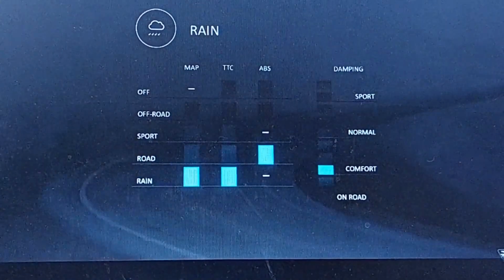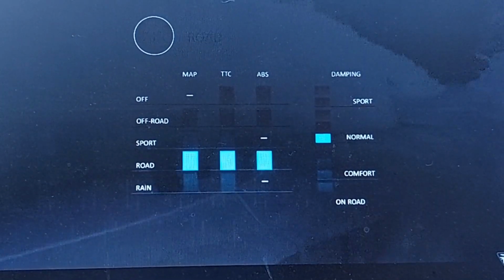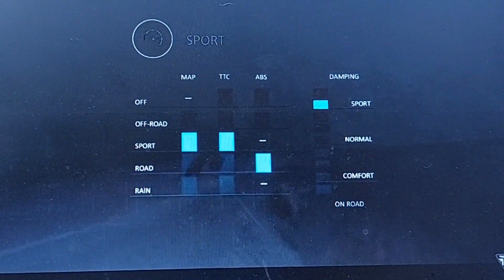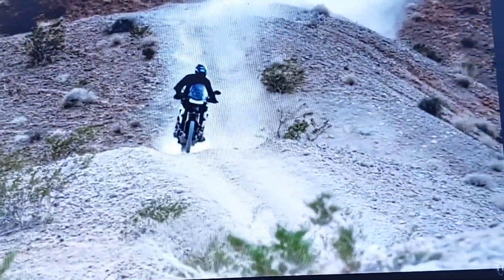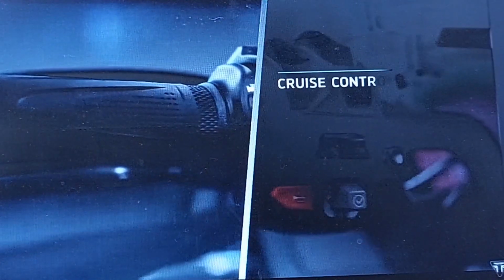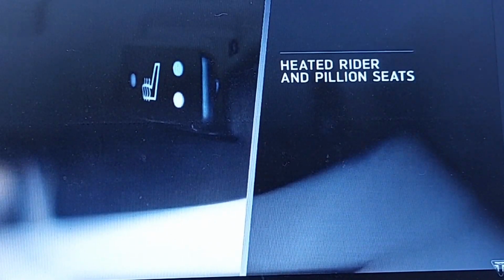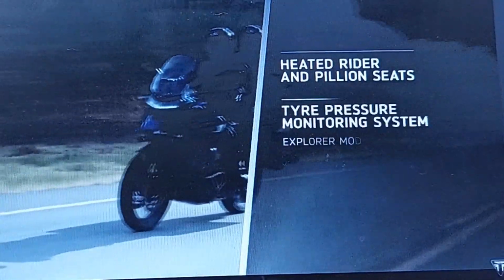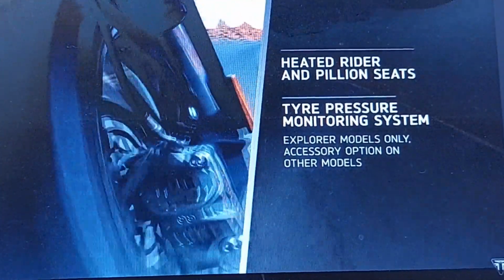The new Tigers have up to 6 riding modes, which adjust the throttle response, ABS, traction control, and suspension settings, all of which you can further personalize in the rider mode. For those who take their Tigers further off-road, we have the advanced Off-Road Pro mode on the Rally Pro and Rally Explorer. Finally, we also have cruise control, hill hold, and heated grips, and on the Explorers, heated rider and pillion seats with independent temperature control, and a tyre pressure monitoring system, both of which can be fitted on the other models as an accessory.